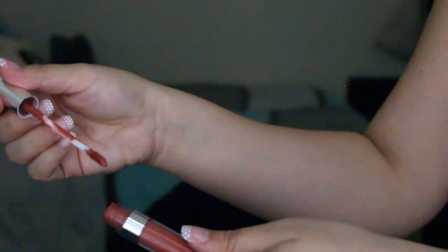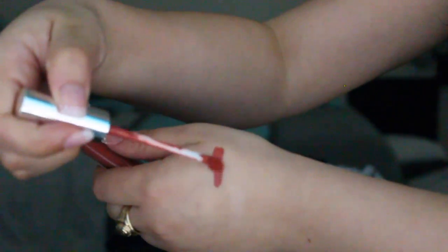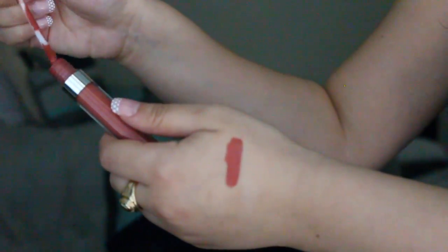I got it a while back. It's been a while since I had this, but the first time I got it, it was too orangey for me. But now I've gotten into orangey-toned lipsticks, and I'm loving it. I'm actually wearing it right now, and it's freaking amazing.